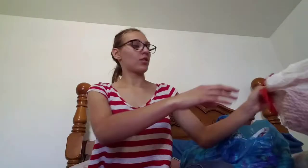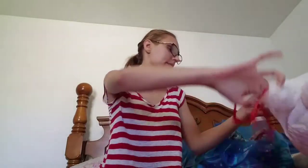I don't know how to explain a thrift store. They're just used clothes. People just give clothes away. So, this is a big bag because it didn't have, what was it called? Bag bags? So, this is the first thrift store that we went to.